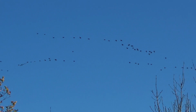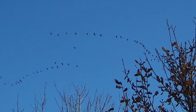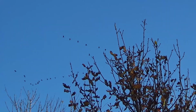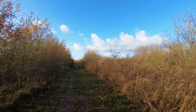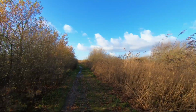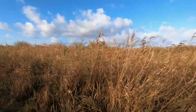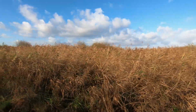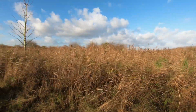Their food includes grain, winter cereals, potatoes and grass. Pink-footed geese vary in size from 60 centimetres up to around 76 centimetres. A big wintering ground for those geese. Back along the path we've got the reed beds on our right hand side and a hedge on the left. The camera's now just showing a side view, looking over the tops of the reeds, blue sky and white fluffy clouds in the distance.